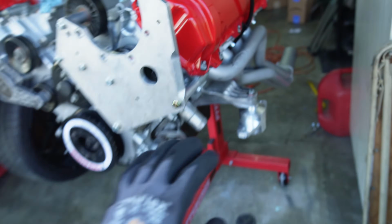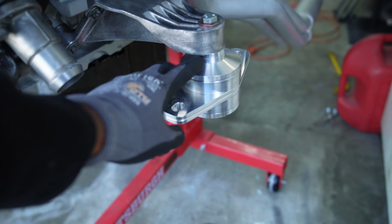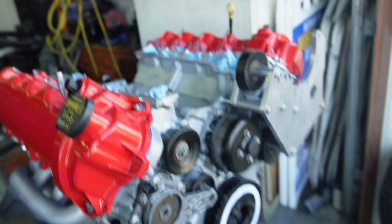All right, so now we got the motor mounts on. We went ahead and installed the motor mounts. These are solid motor mounts. I also adjusted it. I took out a little spacer just because we got the high ram intake, so just extra clearance.